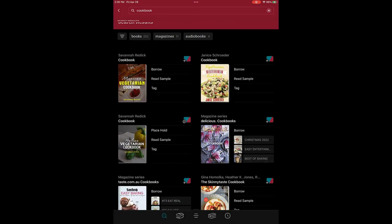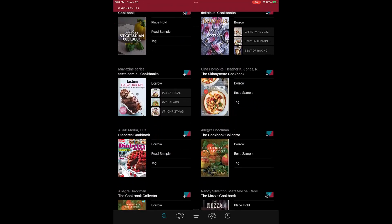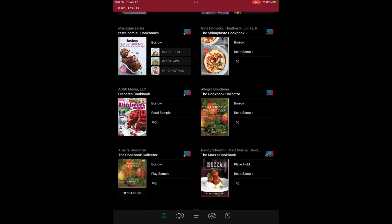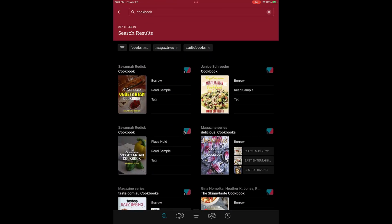You can check out up to 7 titles at one time. Ebooks work just like regular library books. If a book is checked out, you can put a hold on it and you'll get a notification when the book becomes available. When searching for books, you can click the little calendar icon to get an estimate of the wait time.